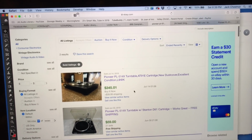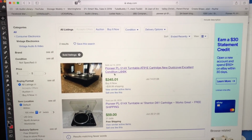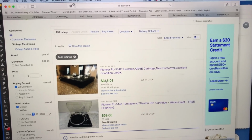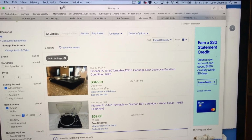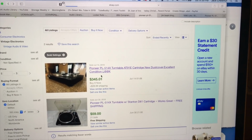Alright guys, so here's what we got for the turntable and the recently sold on eBay. I've got one here for $345 and one for $59. So obviously we have a pretty big difference in price. This one was on an auction, 21 bids. This one was for sale and had an extra $40 in shipping.